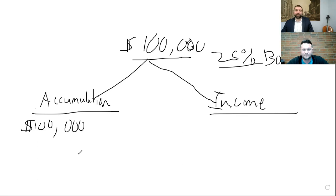Now, the accumulation side is what I'm going to call your real money. This is your take-it-and-run money. At the end of the 10 years, at the end of the surrender charge, if you tried to take this money out, you're going to get whatever is in this bucket. It is important to understand. On the income side, though, that 25% bonus is not on the accumulation. It's not on your real money. It's on your income money.